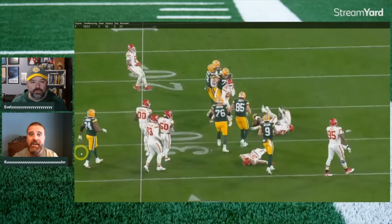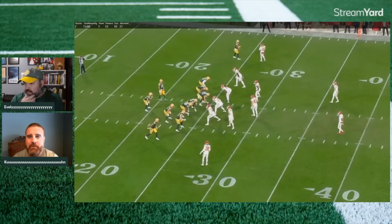Still got in front, but as that play gets cleaned up, you could really start seeing that thing hit for even bigger yards. Oh, without a doubt, without a doubt.